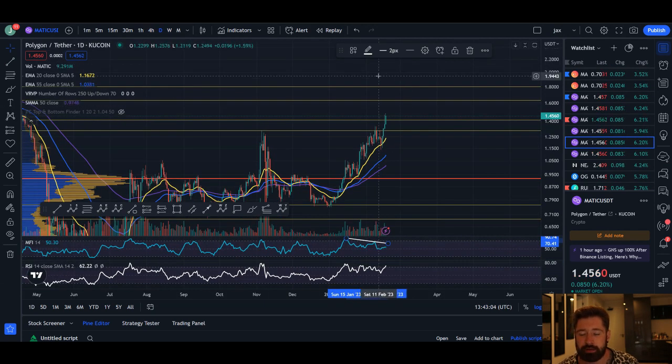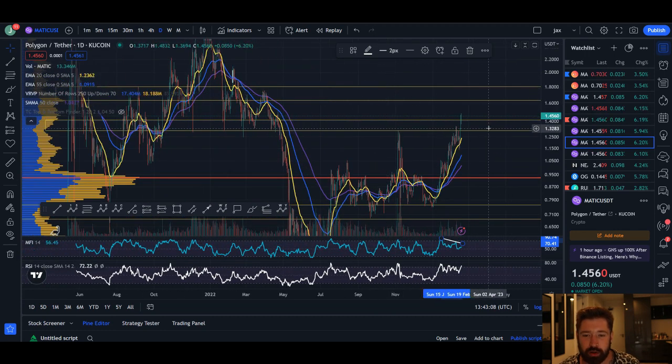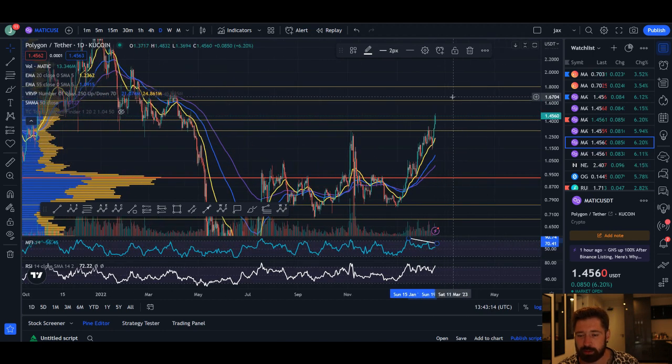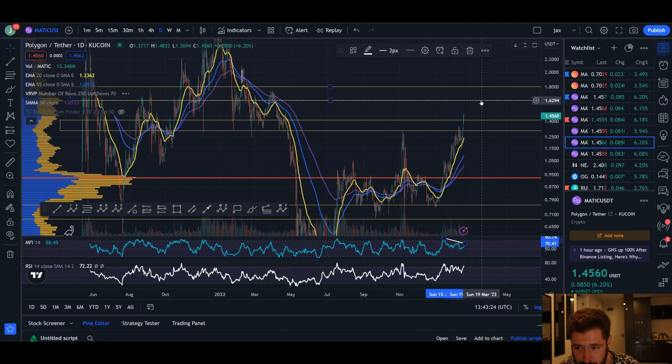On the daily time frame, just absolutely exploding to the upside. We broke through $1.41 resistance. We're still seeing a divergence on the money flow, which means as people are FOMOing into Matic, pushing up the price, the whales are selling their positions, and that's why you see money flowing out. So if we do continue to push up, your next major resistance is all the way up at $1.62.